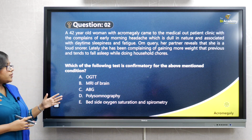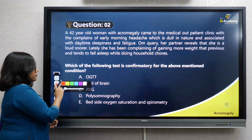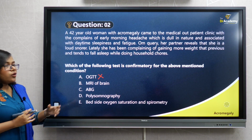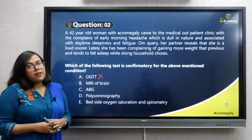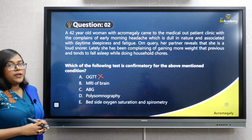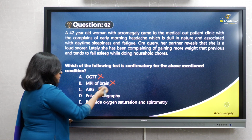So our options are OGTT. We can definitely rule that out, because it's a test that is done to detect or confirm acromegaly, not obstructive sleep apnea. MRI of the brain. The patient is having respiratory symptoms, so there is no role of MRI. Furthermore, the patient has already been diagnosed with acromegaly, so we can rule this out as well.